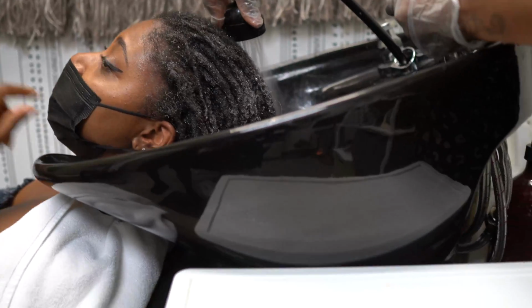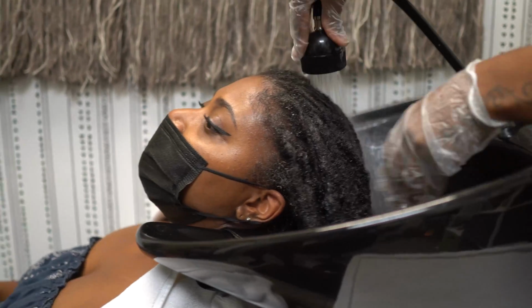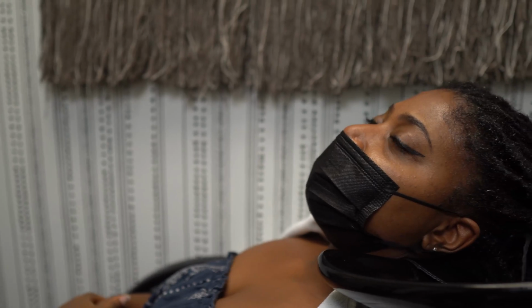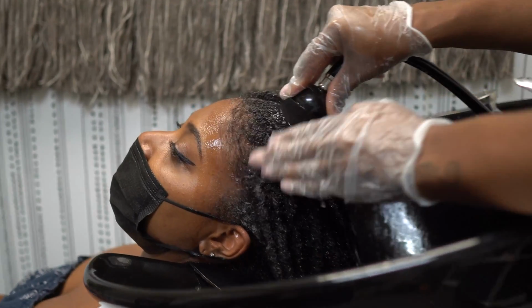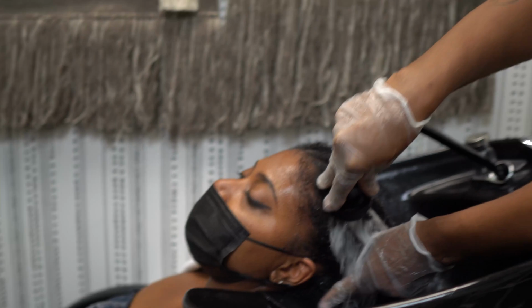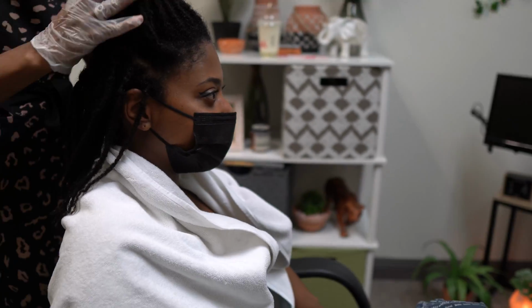Seriously, I really think that this is my favorite part about getting my hair retwisted by a professional. So make sure if you're looking for a loctician that you find someone who is gentle. It shouldn't hurt during the wash, and it should be a nice, relaxing experience for you. And then after washing, it is time to retwist.